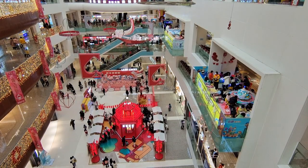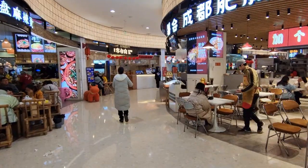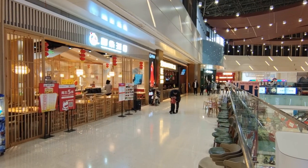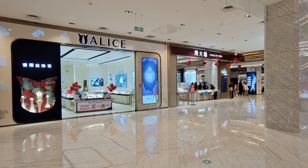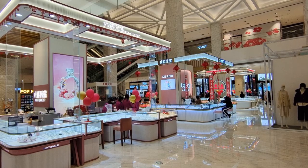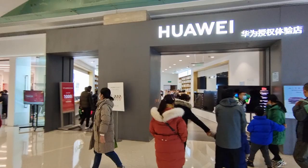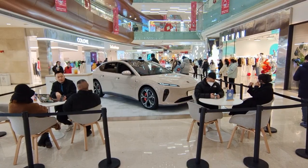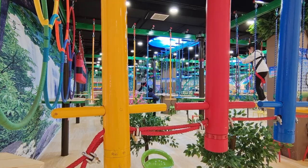What can you get in the malls? Coffee and fast food. All kinds of Chinese snacks and restaurants. Apparel and cosmetics. Jewelry and watches. Supermarkets and cinemas. Electronic devices and electric vehicles. Playgrounds for children. I don't know precisely how many metro commercial complexes there are in Chengdu. Quite a few, I believe.